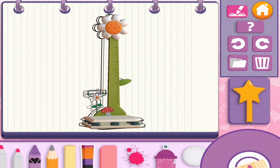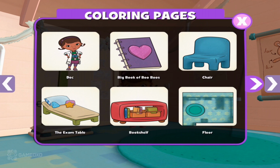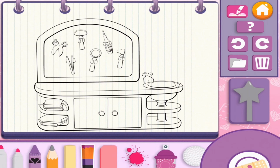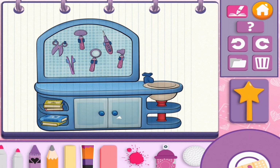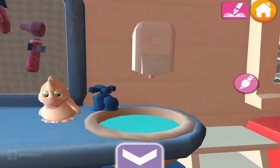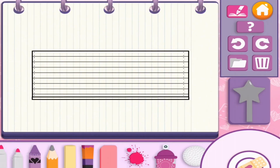Looks great. Hey, look at all these great drawings. My doctor's tools. The magic paintbrush. Wow, these drawings are really great. Back wall. The magic paintbrush.